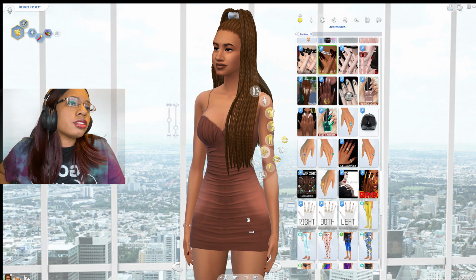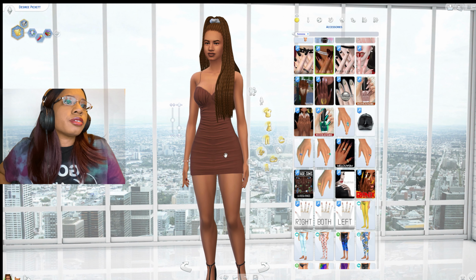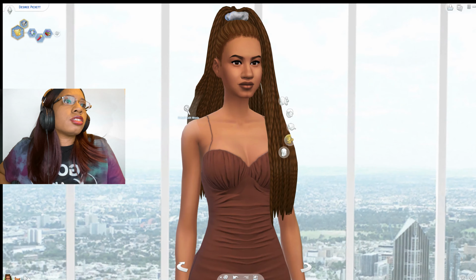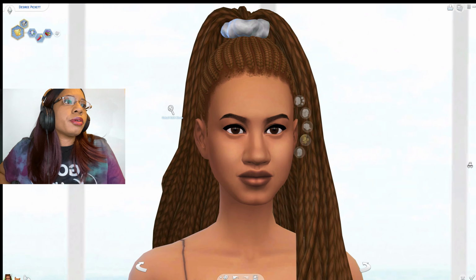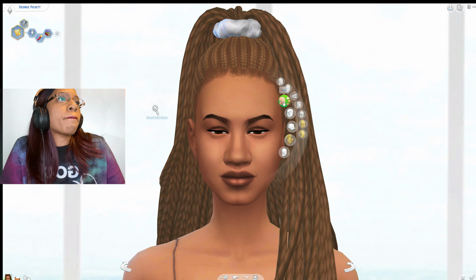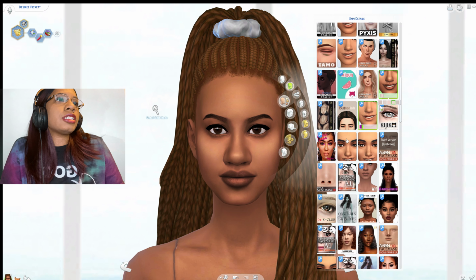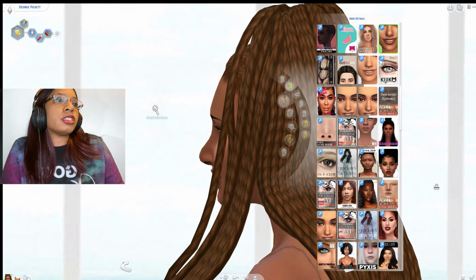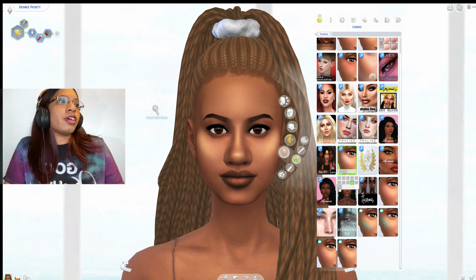Wait a minute. That. I like it. All right, makeup. Let's beat her face. Am I gonna give her a face mask? That one's actually okay, because it didn't change my features too much. I want highlights. No, I do not. Oh, Jesus. Apparently, highlight does not look good on me.